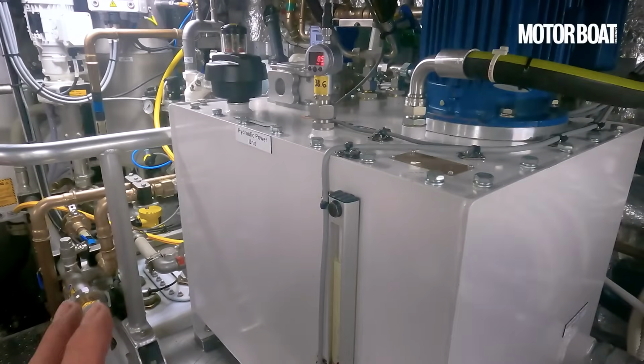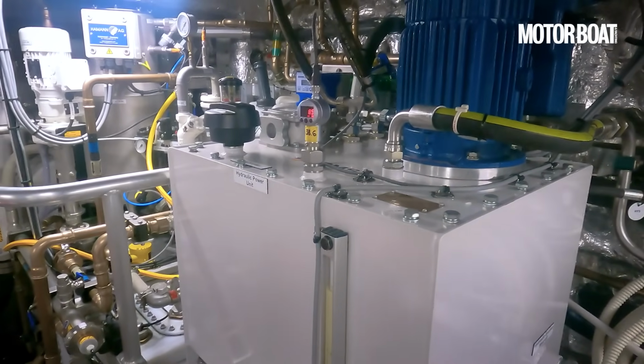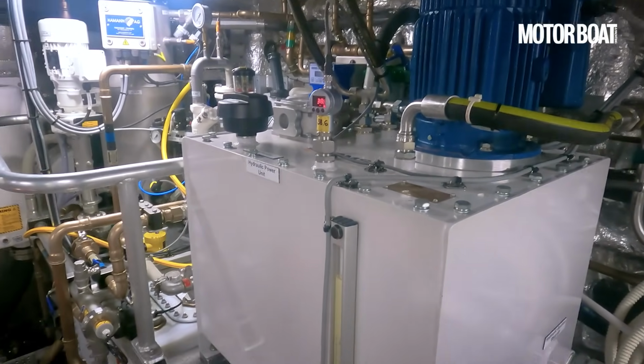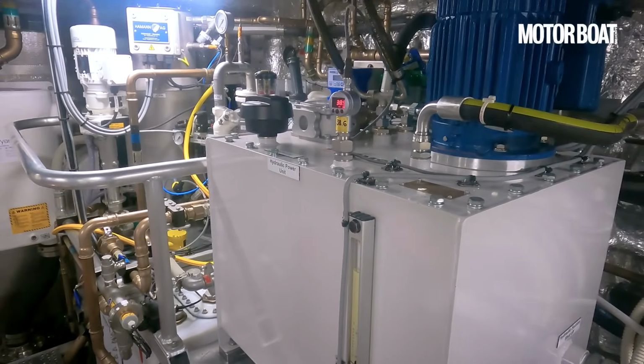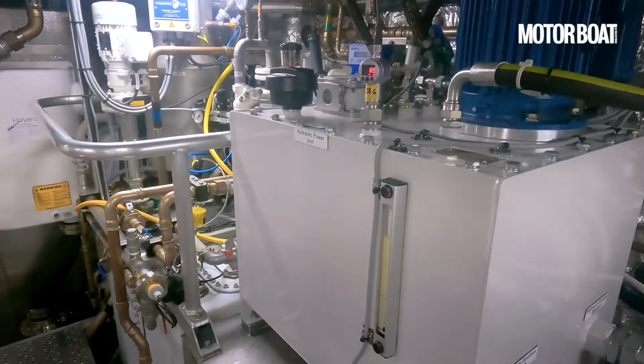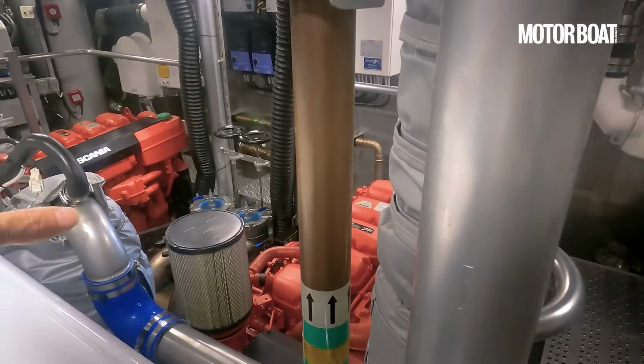Got a full hydraulic power unit. This is for the bow thruster. There's a really powerful hydraulic bow thruster. We've got electronic stabilizers, so this is purely for the bow thruster and the anchor windlass. Again, you've got full override. In fact, you've got 2 power takeoffs on each of the engines.